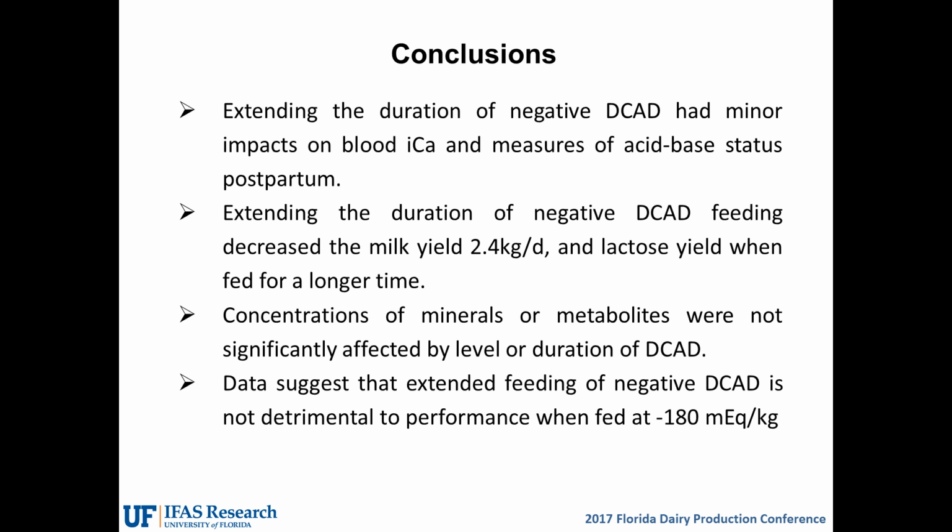So really a couple of the main take-home points from this. Extending that duration of negative DCAD, it really had minor impacts on the blood ionized calcium measured as acid base. So it didn't really influence it all that much by extending the duration. Extending that duration of negative DCAD did have a decreased milk yield and lactose yield when fed for a longer period of time. So the longer we fed that negative DCAD diet, there was an effect there on milk yield. So something to keep in mind for that. But the concentration of minerals and metabolites were not significantly affected by either the level or duration of DCAD.